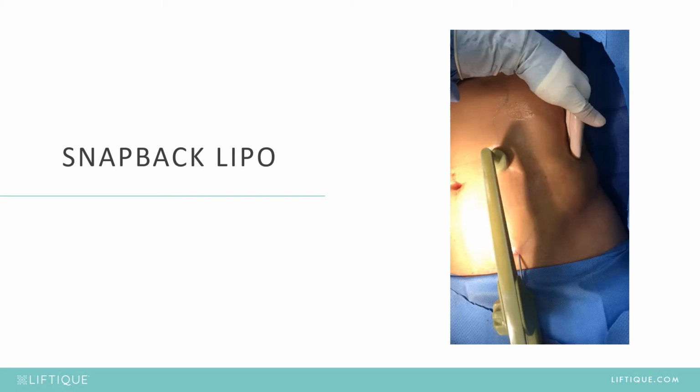Patients always have some sort of body goal before they go out there in summer, and sometimes there's a little bit of fat left here and there that despite all their diet and exercise, they couldn't get rid of. And that's where liposuction comes into play. Our liposuction is called snapback lipo because we also have a technology that with radio frequency can help your skin tighten up. We don't just melt the fat.